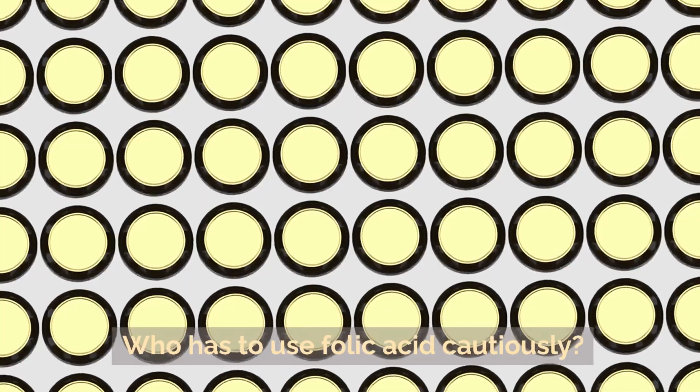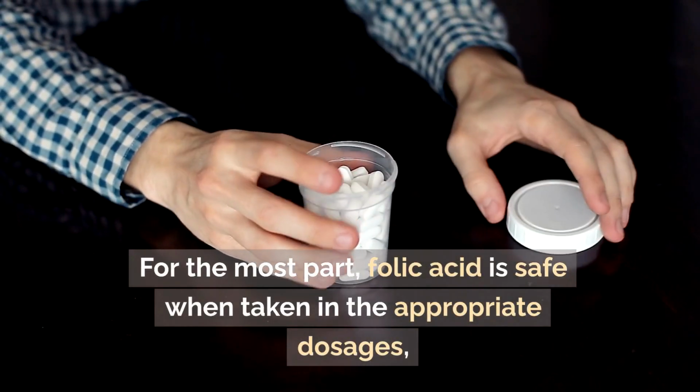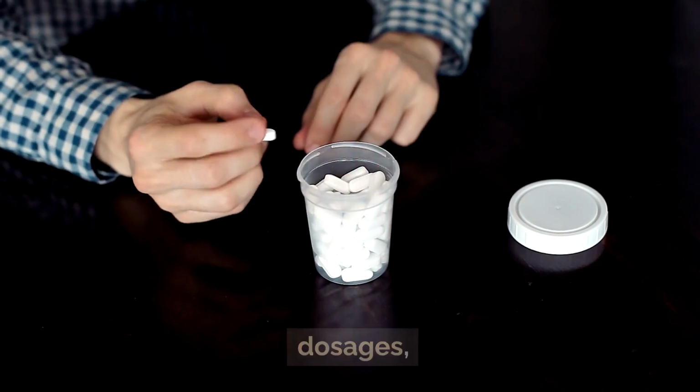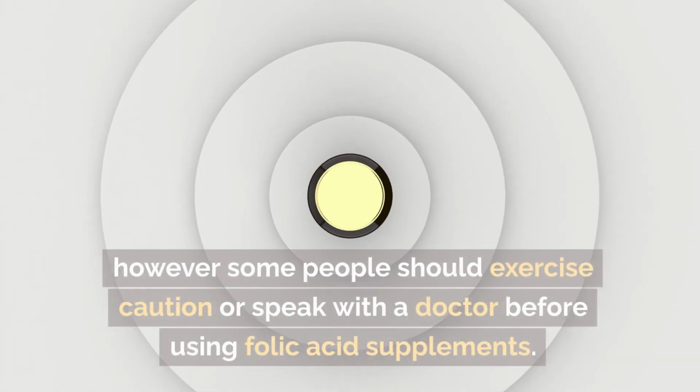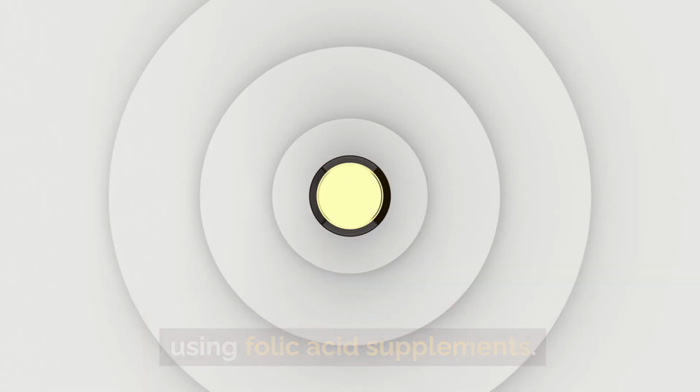Who has to use folic acid cautiously? For the most part, folic acid is safe when taken in the appropriate dosages. However, some people should exercise caution or speak with a doctor before using folic acid supplements.